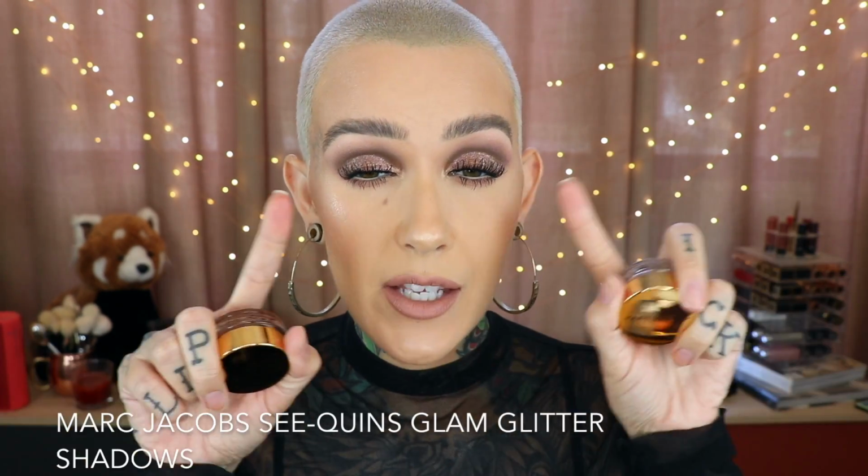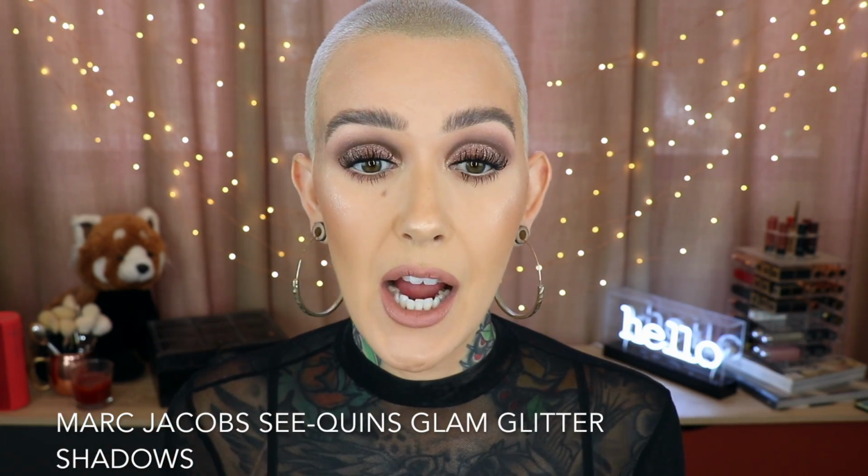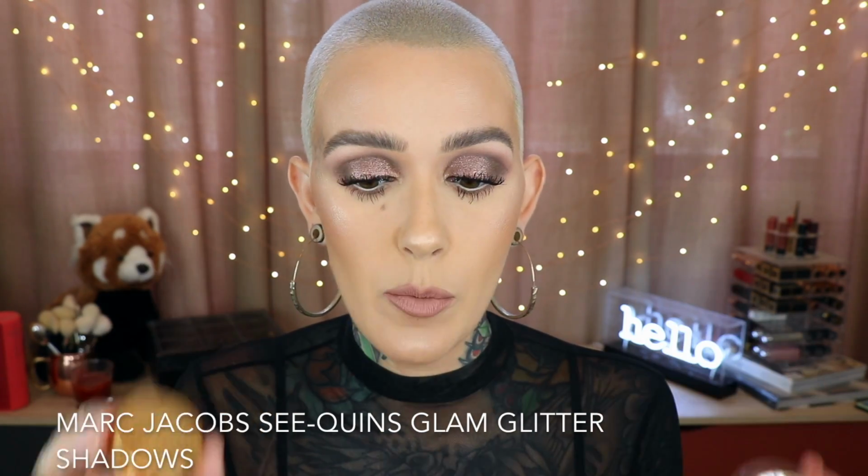Now, I mentioned that I had the See-Quins eyeshadow on my eyes. I definitely suggest picking up one of these if you've been interested in them. I have Flashlight. That's this one right here. It's an opalescent, kind of chunky. Let's see if I can get a swatch out of it. Look at it. It's so pretty. And on my eyes right now, I have Topaz Flash. You can see it right here. I feel like I can't really get a good swatch of this one on my hand, but that's Topaz Flash.